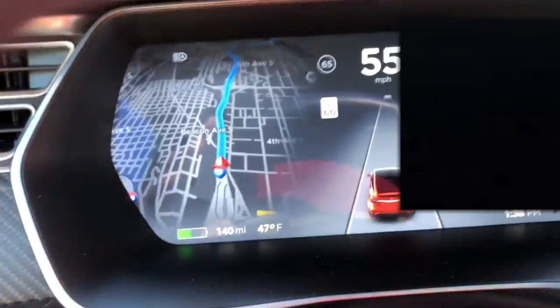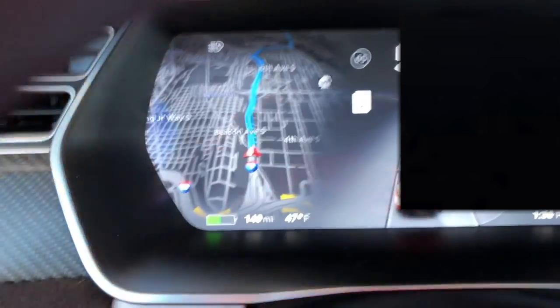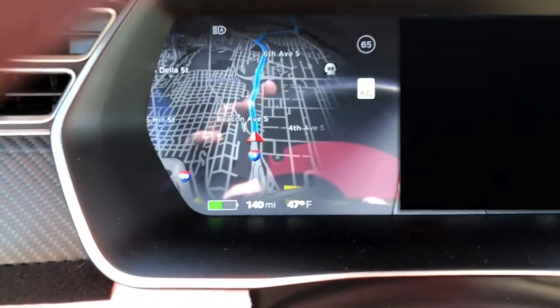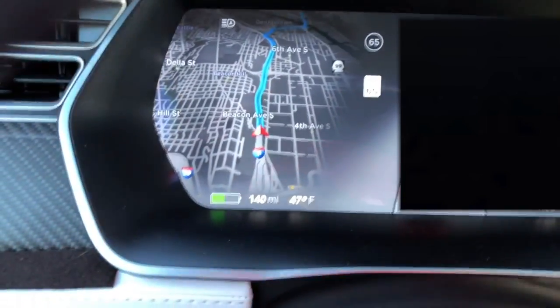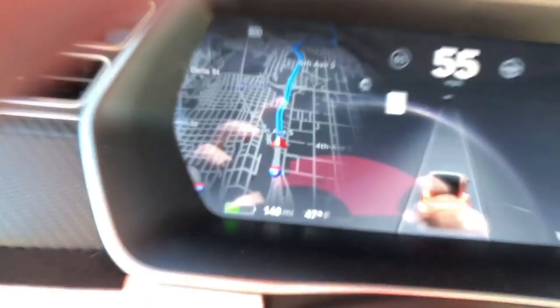Okay, so that's the yellow highlighting problem. Now you can see a little bit of it as I'm going away, down at the bottom of the screen. So what is it? What is that yellow highlighting? Thanks much.